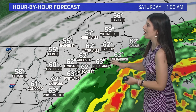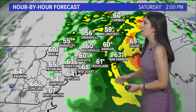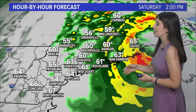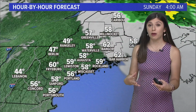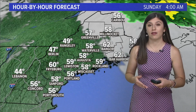This model here has the first areas of rain beginning to move into Down East Maine at 1 a.m. on Saturday. The heaviest bands of rain are going to set up in eastern Maine, so the farther west you are, the drier things will be. But overall, we're looking at the possibility of some localized flooding as well as some high wind gusts moving through. But the good news is that the storm does move through relatively fast. By the time we get into Sunday, things are already going to start clearing out, which does give everyone an opportunity to clean up.